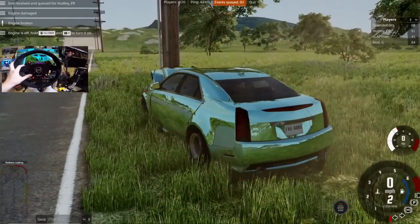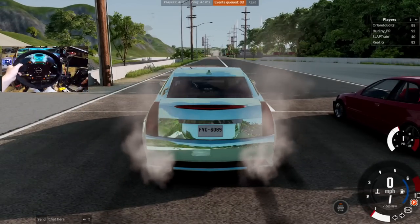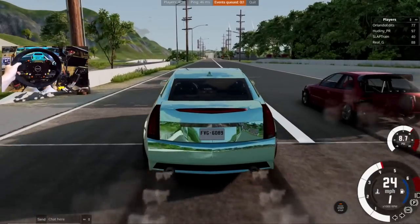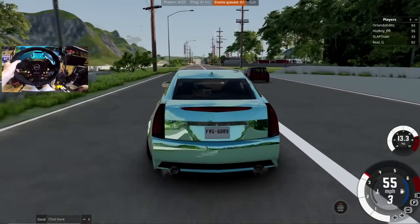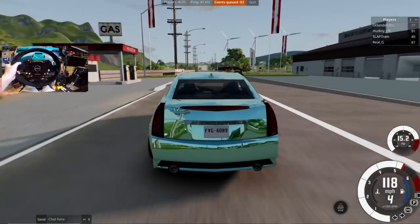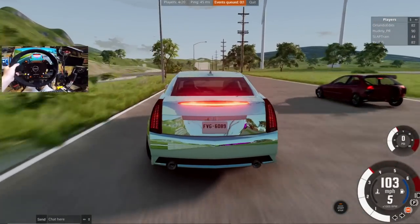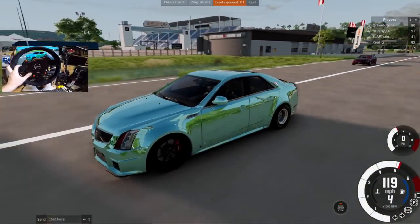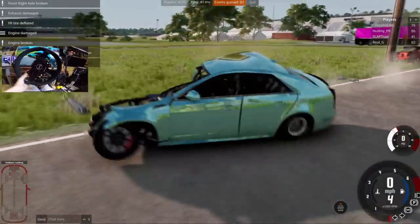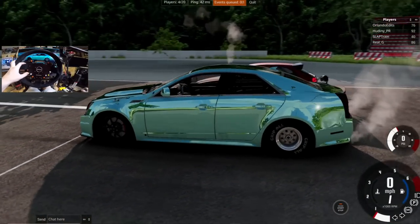Nice. Oh, jeez. I hit the pole, too. Yeah, we're ready. Yeah. Ready? Yeah. Go. No, you're actually leaving. No. Good run. You're definitely gonna get this one. Yeah, no. Good run. Whew. Oh. Maybe a car length or a fender length.